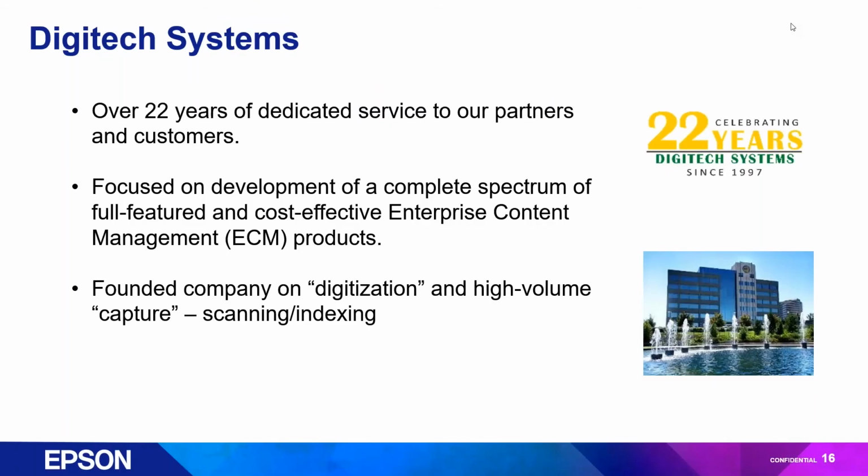Digitech Systems has been in business for over 22 years, providing dedicated service to our partners and our customers. We have a full suite of enterprise content management products. We founded our company, ironically, on digitization, or high volume capture, scanning, and indexing. It's funny how things come full circle. There seems to be much increased interest in today's economy and work environment in digitization and capture technologies, and we're going to touch on a little bit of that today.